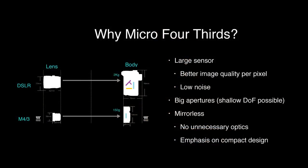Now, one thing that was really interesting that many of you noticed is that in February, we joined the Micro Four Thirds Consortium. The Micro Four Thirds Consortium is a standards group that emphasizes compact size, high quality imaging, and interchangeable lens type cameras. So the question is, why did DJI join the Micro Four Thirds Consortium?